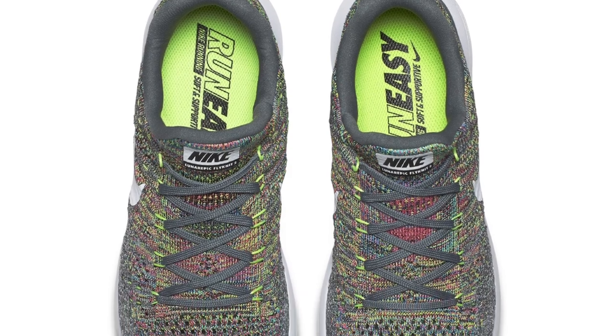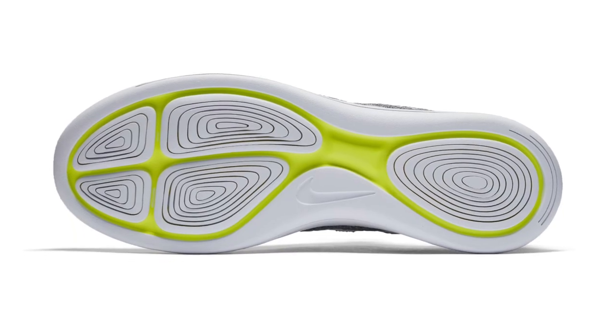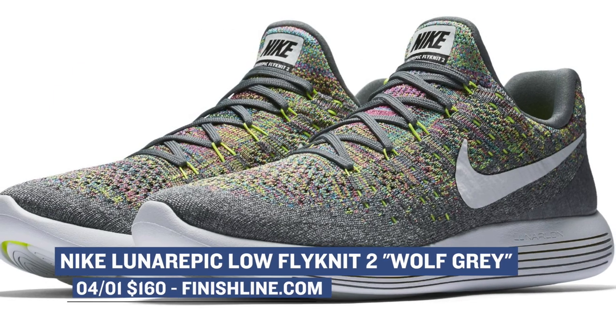On the running side of things, Nike has the Lunarepic Low Flyknit 2 in the cool gray colorway. These were released for both men and women and actually have a very cool pattern on that upper. Those look really nice. Those will cost you $160 over at Finish Line.